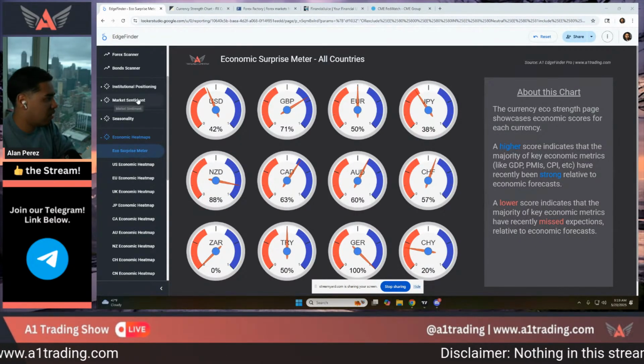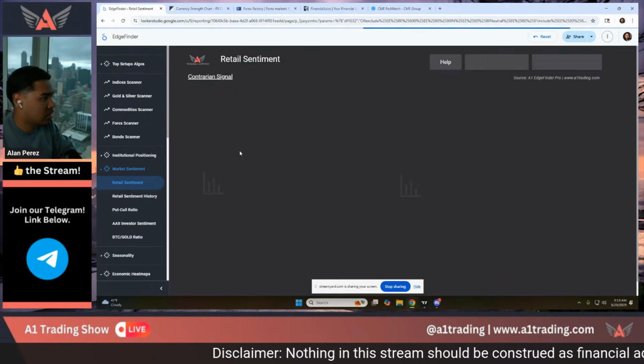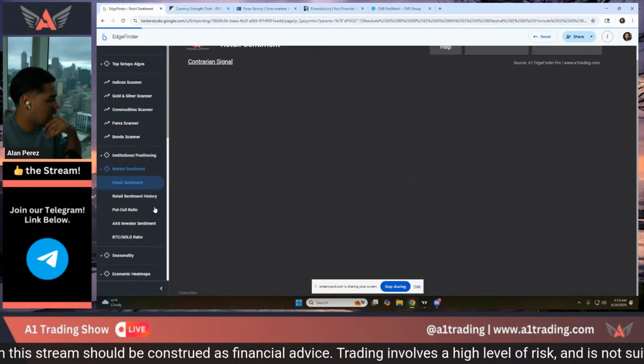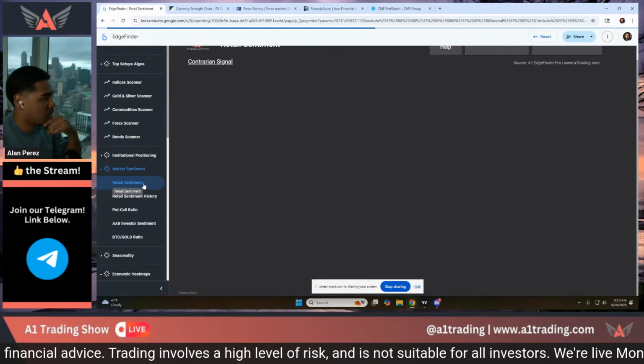You have your fundamental, and if you look at sentiment, maybe let's look at retail sentiment. I don't think you can look at the minors, but you can just use the two majors. So you can look at the New Zealand dollar. Let's see what market sentiment is doing for you guys, if it can load.